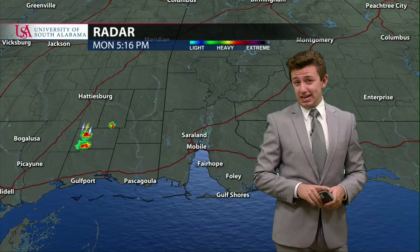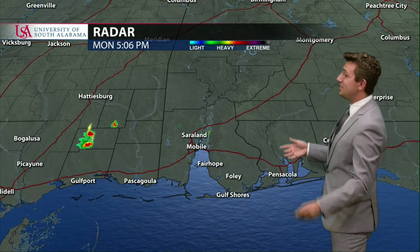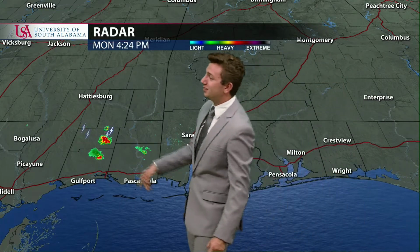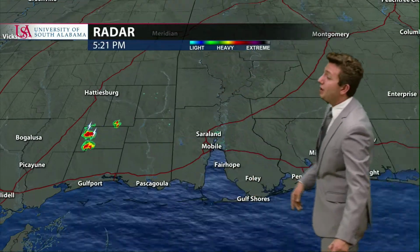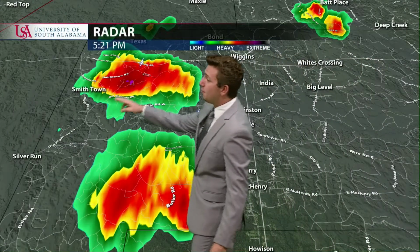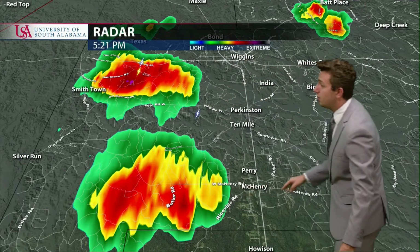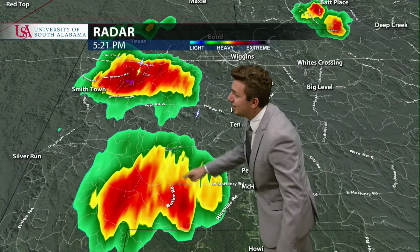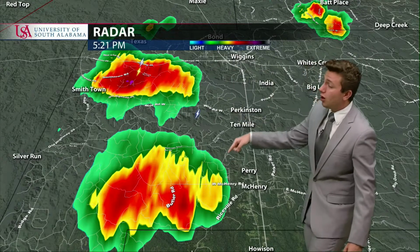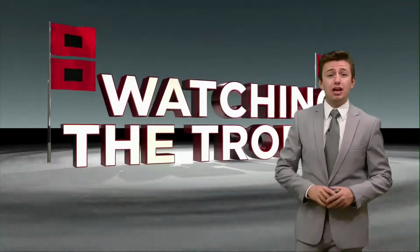It almost felt like summer out there today, and the radar actually kind of proves it too. There's actually a few afternoon showers and thunderstorms on our radar, some of them exiting our area now here in Stone County. Quite a downpour north of Smithtown here on Smithtown Road, south of that, and Butler Road west of McHenry here. All these showers are moving towards the southwest. So quite a downpour there. There was actually some thunder there as well. So almost a summer-like pattern here on the Gulf Coast here in November.